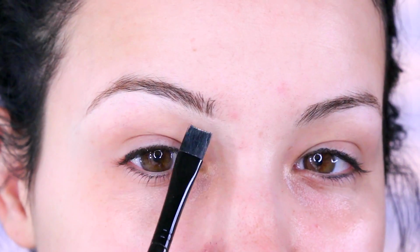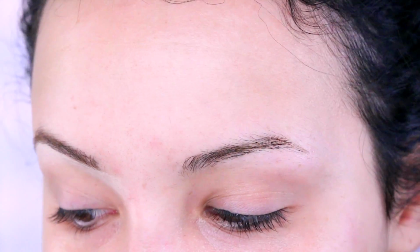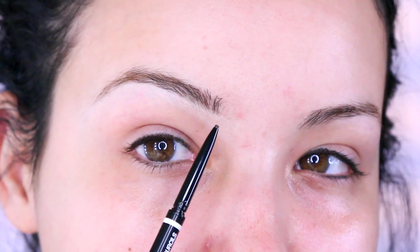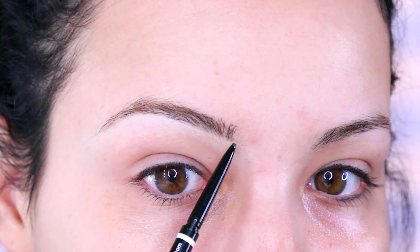So now you can see that bottom half looks really clean and crisp. So it's just going to help us fill in the brow. So next I'm going to go in with this brow pencil from NYX. This is the NYX Micro Brow Pencil in the shade Espresso. I'm just going to start with the bottom part of the brow and outline the bottom.